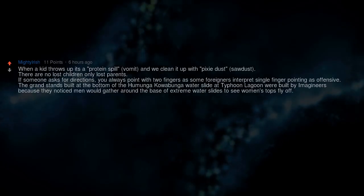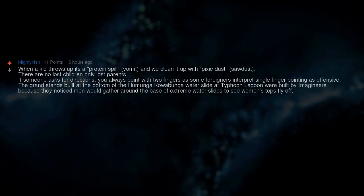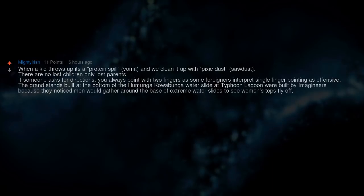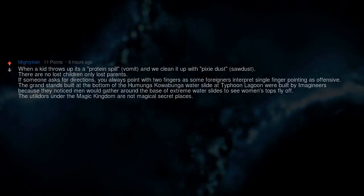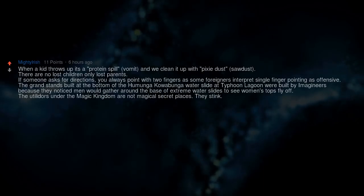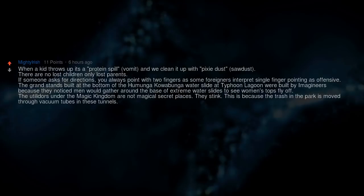The grandstands built at the bottom of the Humunga Cowabunga water slide at Typhoon Lagoon were built by Imagineers because they noticed men would gather around the base of extreme water slides to see women's tops fly off. The utilities under the Magic Kingdom are not magical secret places. They stink. This is because the trash in the park is moved through vacuum tubes in these tunnels.